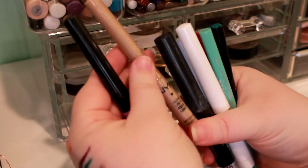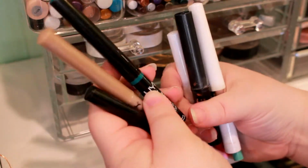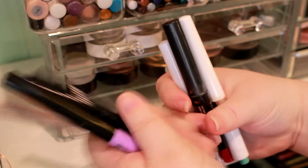Another one that I really like is the NYX Glam Aqua Liners. I think I have two of those. I have this kind of nude pearly one, and then this aqua kind of lagoon color one. So those I'm definitely going to be keeping.